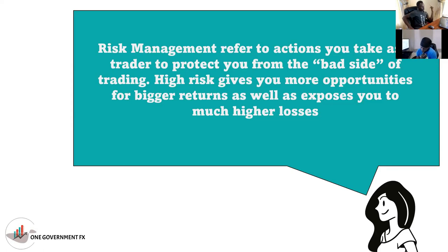High risk gives you more opportunity for bigger returns, as well as exposes you to much higher losses. Now, if you took a position and that position gains you a profit of, say, $50,000, you should have at the back of your mind that if anything had gone wrong, you would have lost that exact same $50,000 with the same amount of movement, except for maybe spreads and commission. The same movement the other way would have given you the exact same loss. So you ask yourself, if it had gone down this much, would I actually have been satisfied with it? Because you've seen yourself gain 50K in profit, but the amount of risk involved in that trade would have been very, very scary. Imagine how it would have been if you had gone the other way.